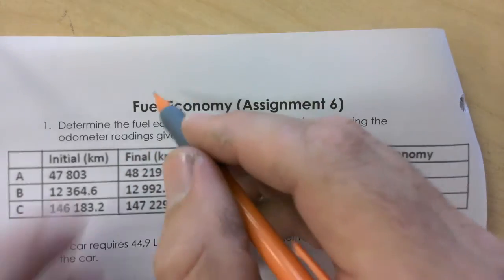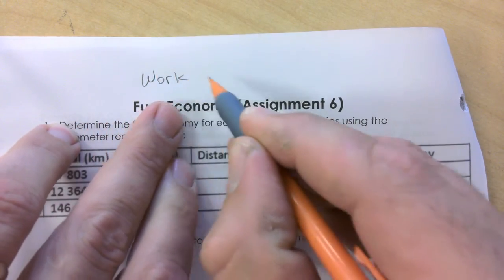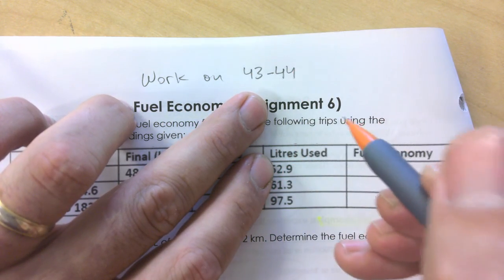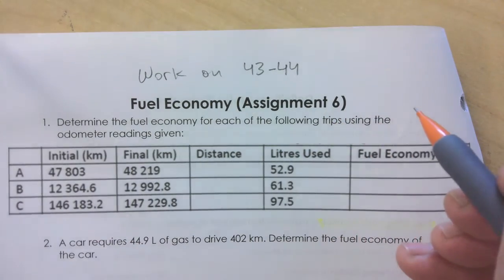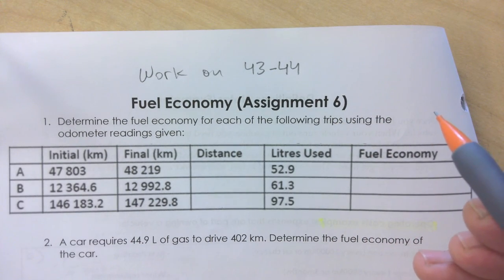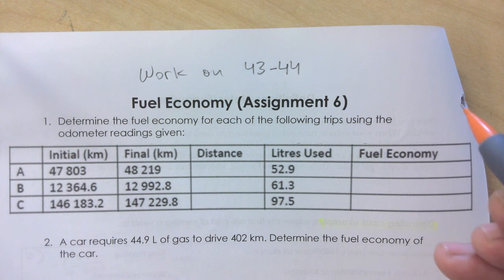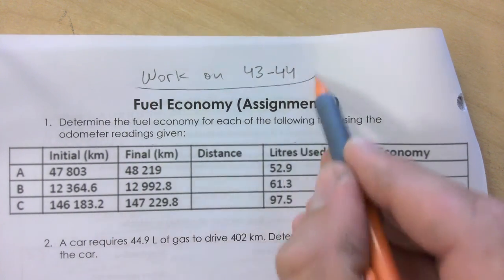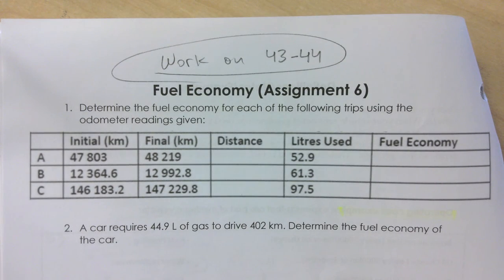that's it for fuel economy and operating costs, folks. So page 43. And if you're done, yesterday I asked you to work on 6 and 7 here on this one. I would strongly encourage you, if you're done this, to go back and do 6 and 7. You can even do 8 and 9 already. It's review for the test, and I will post the answer key to that. But you need to first do fuel economy before you do that.